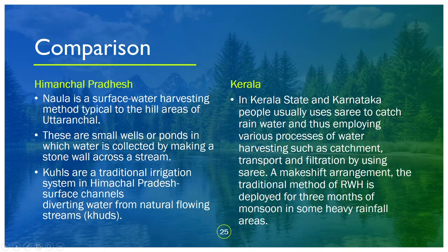Comparison of Himachal Pradesh and Kerala. Himachal Pradesh. Navla is a surface water harvesting method typical to the hill areas of Uttaranchal. These are small wells or ponds in which water is collected by making a stone wall across a stream. Kuls are a traditional irrigation system in Himachal Pradesh, surface channels diverting water from natural flowing streams.